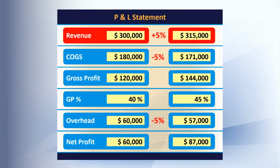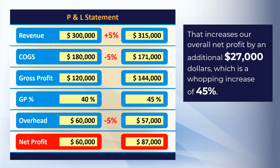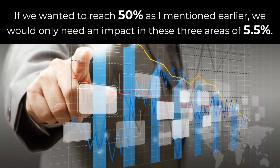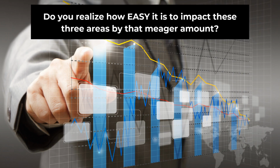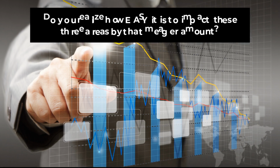Revenue jumps from $300,000 to $315,000. Our cost of goods sold plunges from $180,000 to $171,000. And our overhead drops from $60,000 to $57,000. That increases our overall net profit by an additional $27,000, which is a whopping increase of 45%. If we wanted to reach 50%, as I mentioned earlier, we would only need an impact in these 3 areas of 5.5%. Do you realize how easy it is to impact these 3 areas by that meager amount?